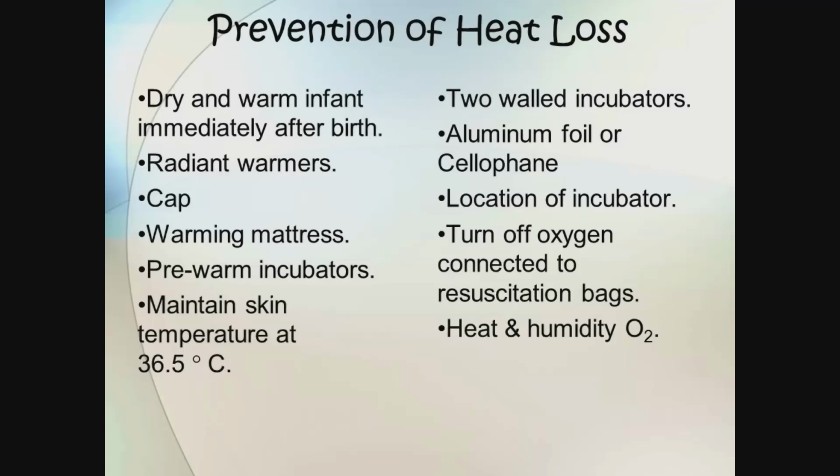So, we talked about drying them. We put them in radiant warmers, just like a big boy where you got to keep your Slim Jim warm. You put it under a light. You put the baby under a light to be able to maintain heat. Often they'll have a cap on. They'll wear a little hat because it's cold outside. Keep them warm. Any mattress or incubator that is there should be pre-warmed, so you're not allowing that child to have any degree of heat loss from coming in contact with that.